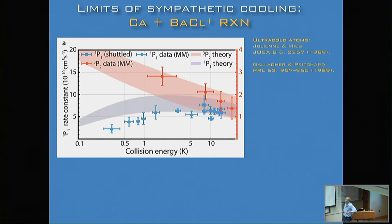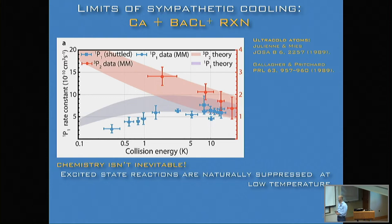All right, so what does this all mean? Well, it means chemistry isn't inevitable. These excited state reactions are naturally suppressed. Now, if you've been in AMO for a while, you know this isn't the first time this has happened. Paul Julienne predicted something like this, and treated with Frederick Mies, talked about this in '89. Dave Pritchard, Alan Gallagher, among others, saw these sorts of effects, but in neutral atom collisions.